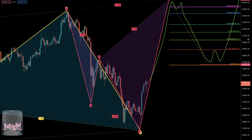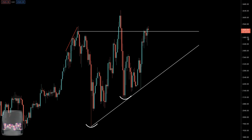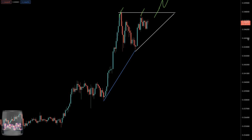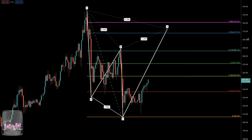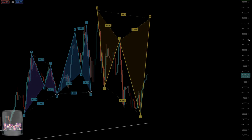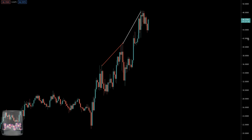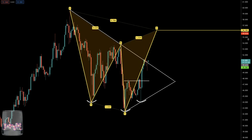Alright guys, back to Bitcoin. Check out Ethereum real quick. Everything's just kind of hanging out. Indecision dojis, Litecoin's engulfing, YFI's indecision doji, Bitcoin Cash, price looking up, SOL engulfing, FTT looking good.